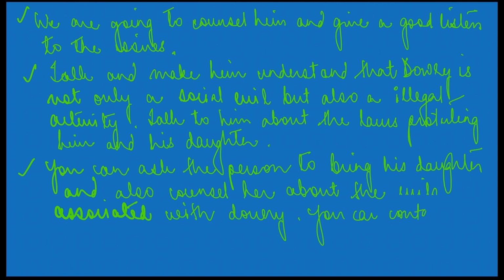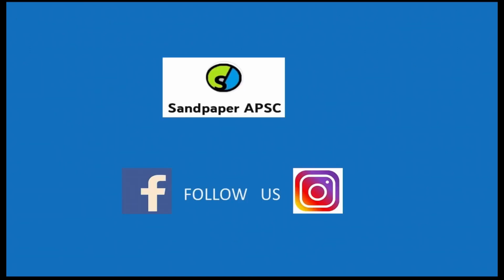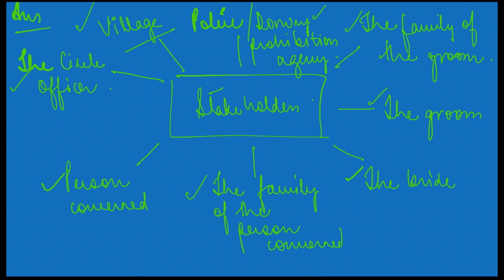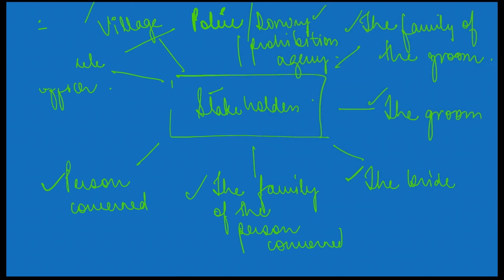You can contact the women welfare officer, as a women welfare officer is there with us, and ask for a professional counseling on what to do and what not to do. Keep in mind that we are going to do this consensually. We cannot eradicate evil by force. It's about the life of the family.